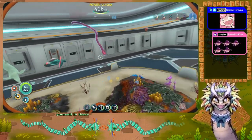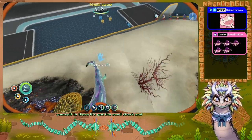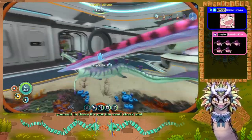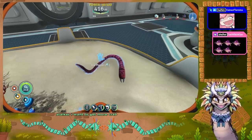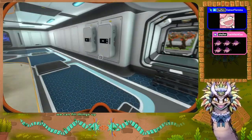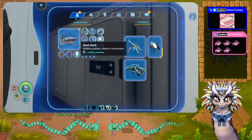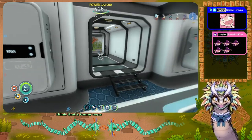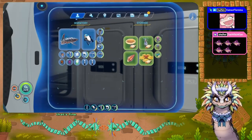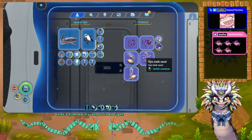All right, let's grab the sand shark and the stalker. I want to get more crab snakes, just so we can fill things up with crab snakes, just because I think that's funny. Oops. Ah, I can't fit the other one in there. All right, that's fine.